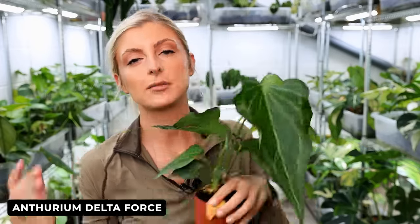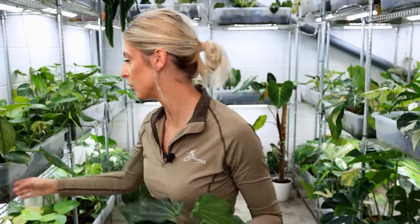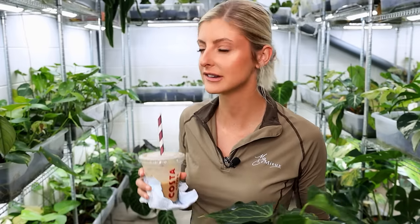Now, I've banged on about this plant a lot, but essentially, this plant is a hybrid between two plants. However, there are a lot of countries that are selling this plant and it's not actually Delta Force. So I believe, and I hope I don't keep getting this wrong, but this is a hybrid between Anthurium clarinervium, the really cool garden center one, and I believe Anthurium pedatoradiatum. Actually said it that time.